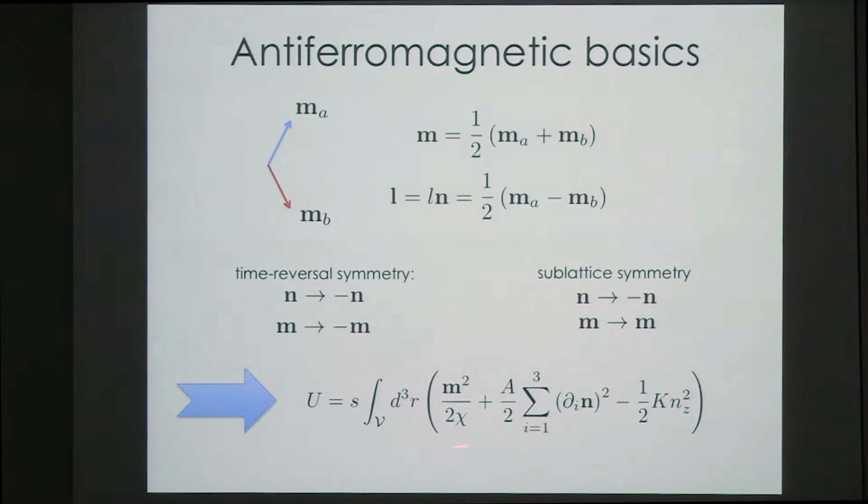The first one is the exchange stiffness, which just suppresses magnetization. So 1 over chi is usually a large energy scale in the large exchange limit. You have Néel order exchange stiffness, and then you have a uniaxial anisotropy, which in general can be any sign, but I'm just going to focus on positive K, which corresponds to an easy axis antiferromagnet. And this allows me to define a degenerate ground state.